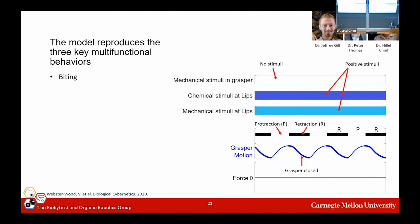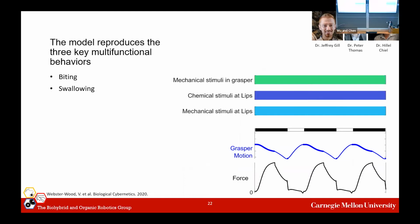And instead, if we switch to having mechanical stimuli in the grasper, so that would be how the slug knows that it has successfully grabbed seaweed, we see this protraction retraction cycle shift. And so we get this strong retraction with the grasper closed that generates force on the seaweed. And this is the exact same thing we see in the animal.